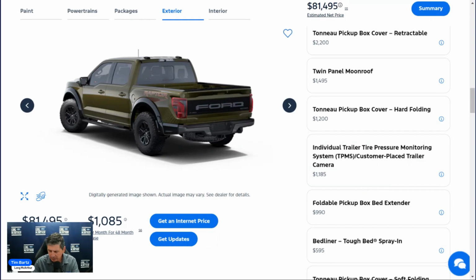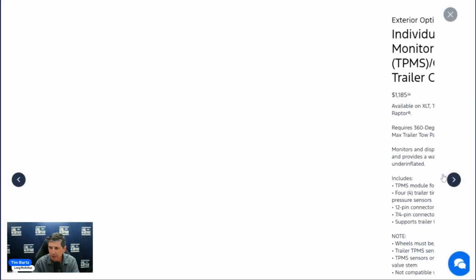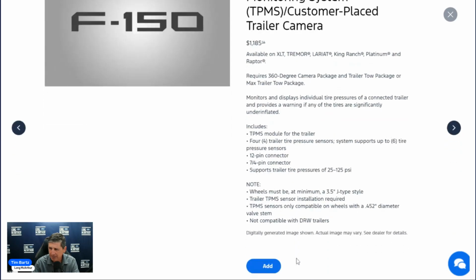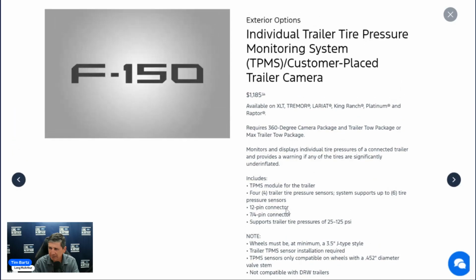And that is available on any of your equipment groups, though, and gives you the sensors for the tire pressure for your trailers. But also you can get 2 more extra ones. Comes with 4, but you can get 2 more if you have a triple axle. But more than likely, you're not pulling it with that. Does require, as I mentioned, 360 camera, but the tow package and max trailer tow aren't even a thing anymore. I don't know if they need to fix that. But also gives you the camera for the trailer as well. So it'll give you a trailer placed camera, I believe, too, doesn't it? It doesn't mention it in here, but I thought it did. Customer placed camera, right? Anyway.